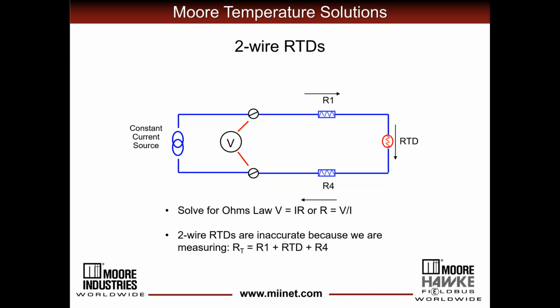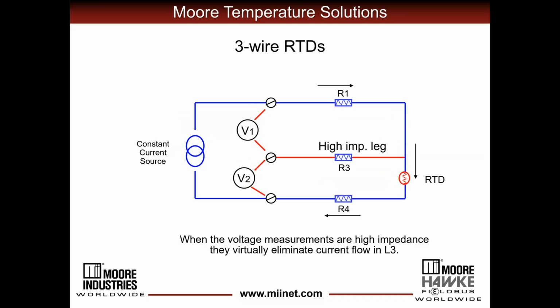When the industry started using 100-ohm platinum RTDs, they realized that there was a significant error due to the lead wire resistance. This is because we are basically measuring not only the RTD, but the lead wire resistance also. The longer the leads, the greater the error. The solution was to develop 3-wire RTDs.